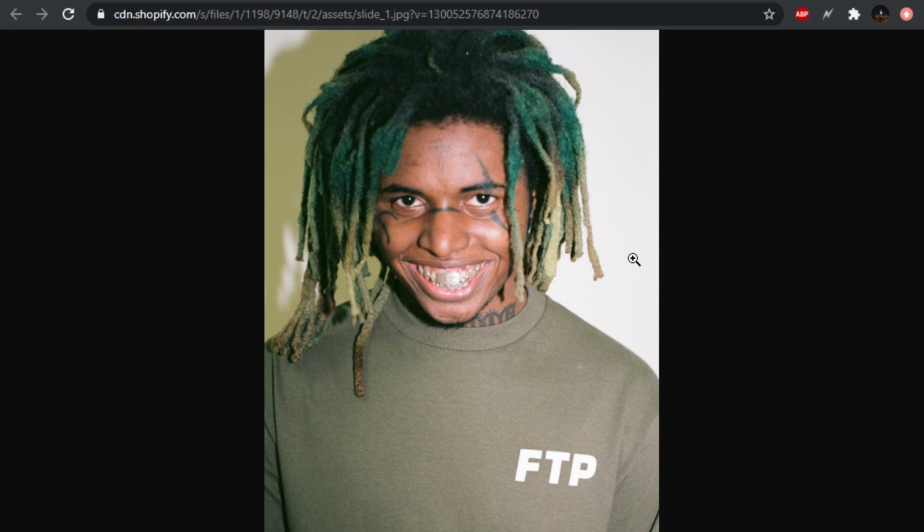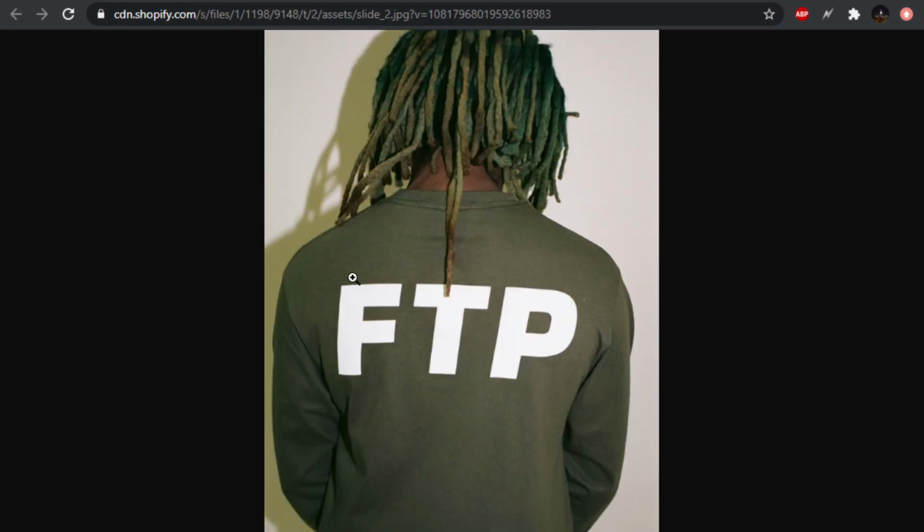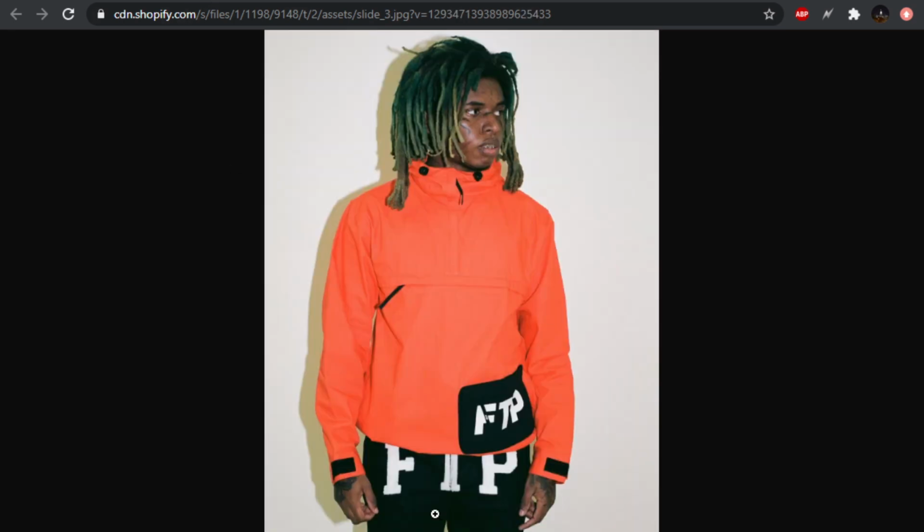So the first piece we have is just this FTP long sleeve, which there's really not anything to say about. It's just a long sleeve that has the FTP logo on it. It's coming in this army green or olive colorway, which there are two other colorways that I believe are dropping according to the leaks, and this is probably my least favorite out of the three. So moving forward to the next picture, it's a little bit more interesting.